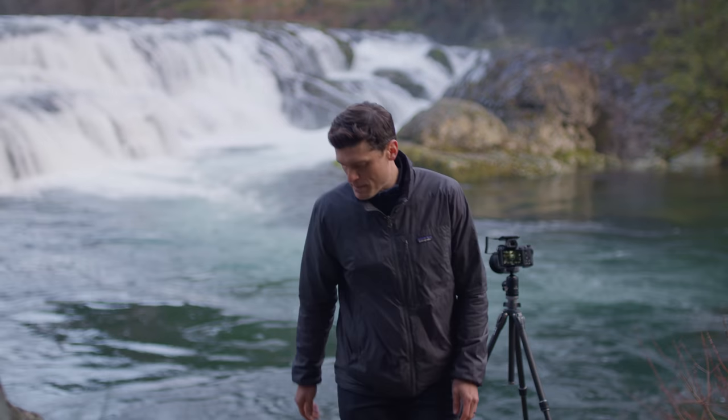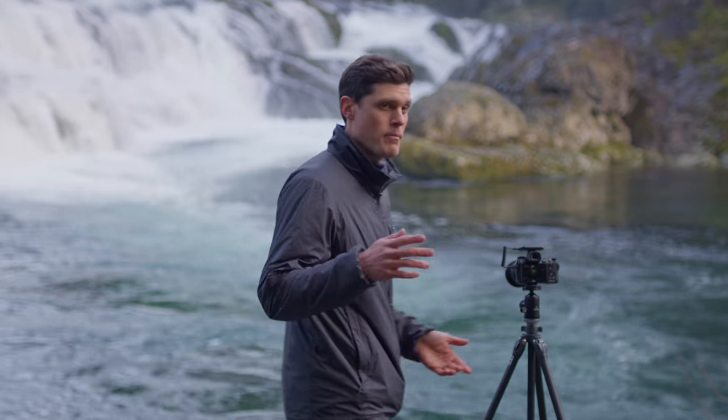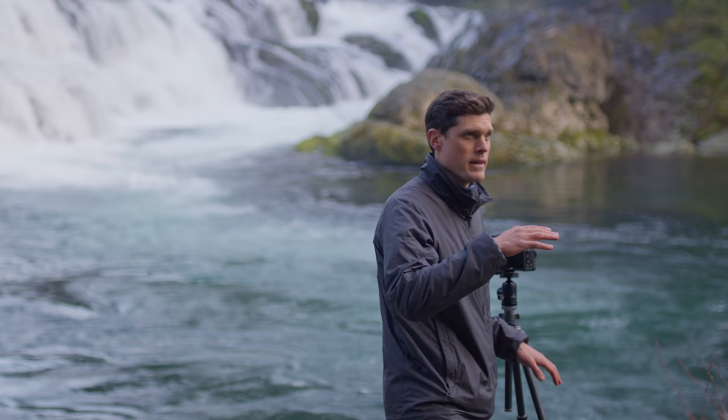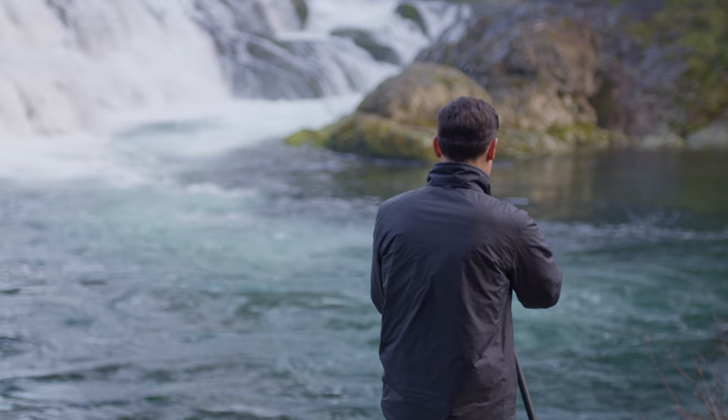So finding a composition for a time lapse is a little bit more difficult than a still image, only because you're going to invest hours of your time into this one shot. So you want to make sure all your settings are dialed in, your composition is perfect, that you're happy with everything before you make what could be a 2 or 3 or 4 hour commitment at a certain location with a certain shot. So I'm planning on shooting this horizontally, and I think I want my swirl of foam to be on the bottom third and my waterfall to be on the top third.